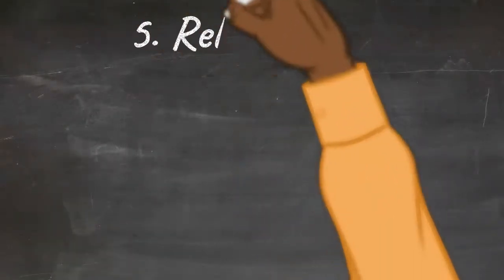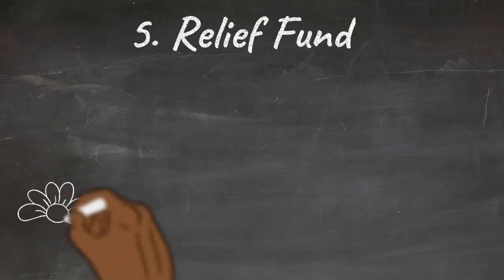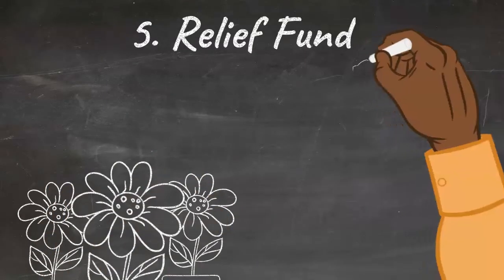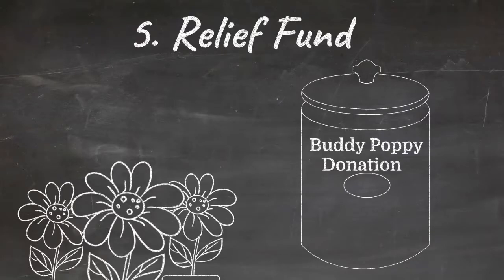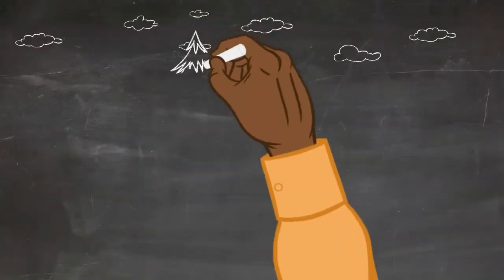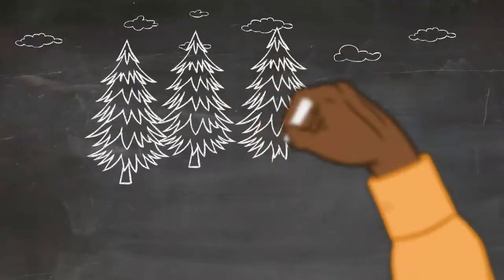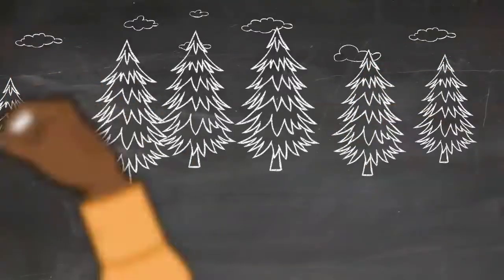After the general fund, we have the relief fund. This fund is a bit more restrictive. The way we get our money for this fund is solely from Buddy Poppy drives and donations to the Buddy Poppy jar in our canteen. Each year we are required to purchase, from National, a minimum of 500 Buddy Poppies. The proceeds of this purchase go to the VFW National Rehabilitation Service, the VFW National Home, in Eaton Rapids, Michigan, and our Department Rehabilitation Service.